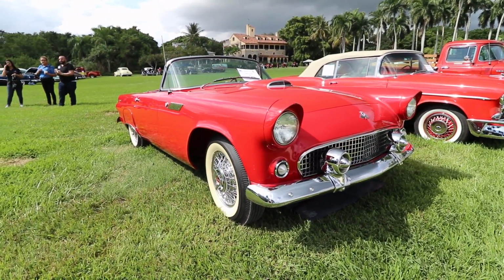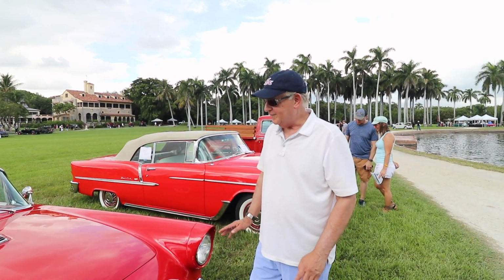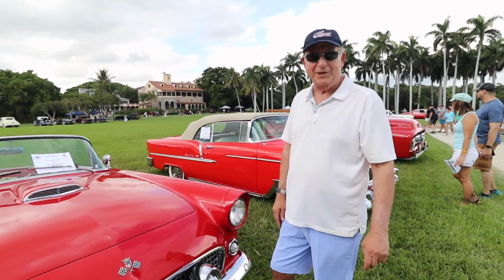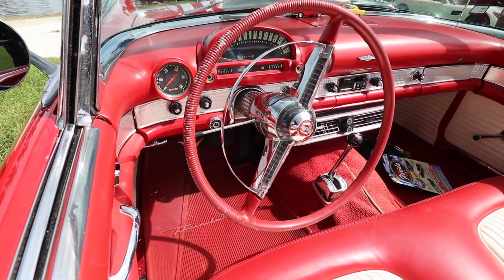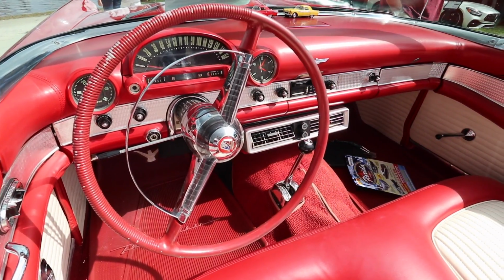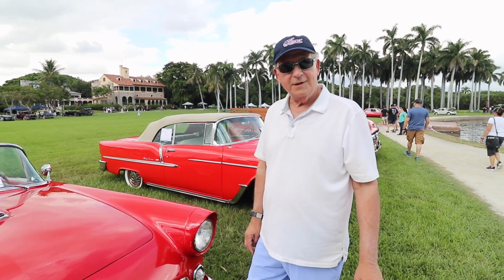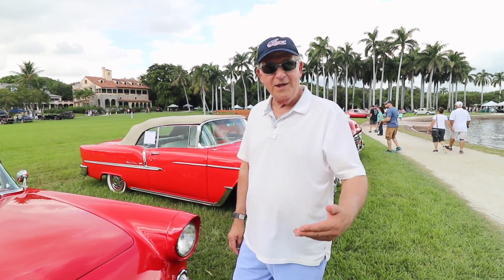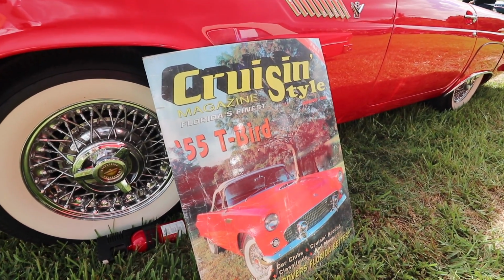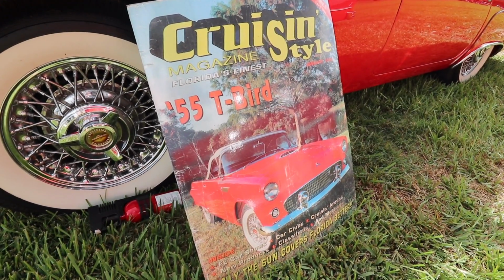It had been in a private collection museum up in Jacksonville, Florida. I've had the car ever since. I baby the car and take incredibly good care of it. I've restored a little bit more of it, but it was a fully restored car in 1998, and it appeared in Florida Cruising Magazine. It was the lead story, and they talked about its restoration. There's a picture of the cover of Cruising Magazine from 1998, and there's the car.